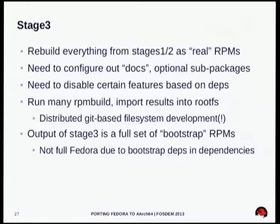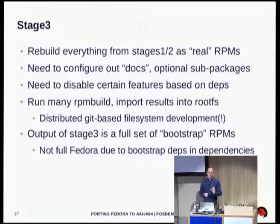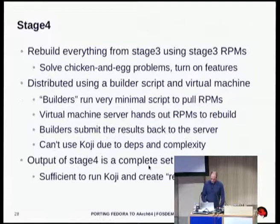We will continue with this process in stage 3. So we will be using these software models to build RPMs and get a full set of minimal RPMs out of that, sufficient to generate these mock roots we can use to build higher stages. In stage 4, we're going to have mock. We're going to have all these standard features.